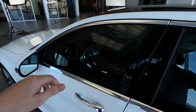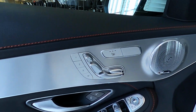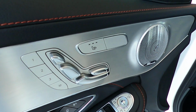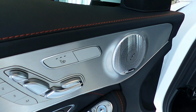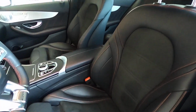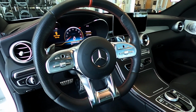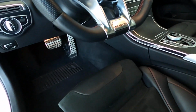So this comes in a white exterior. You've got a black interior, this nice silver metallic accent. You also see the accent red stitching throughout the vehicle. We do have power memory seats, heated seats, as well as the premium Burmester sound system upgraded speaker package throughout. Driver's seat, sunroof, and our AMG steering wheel. Also find AMG branding throughout the vehicle.